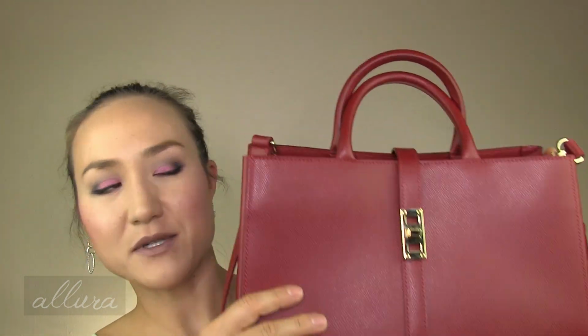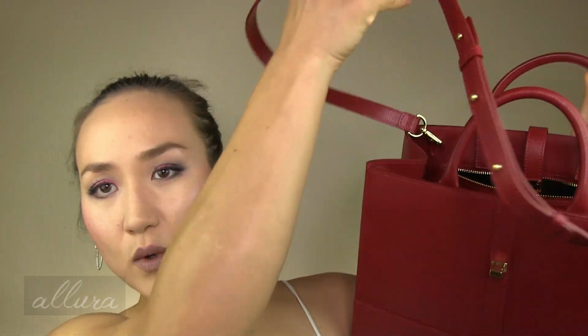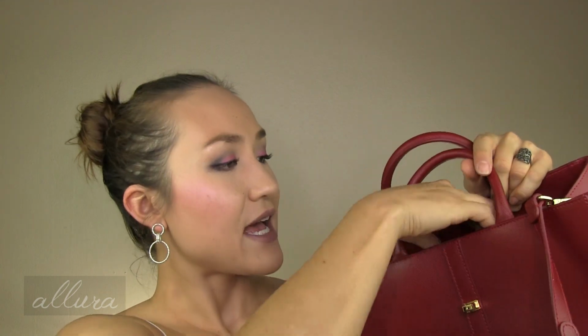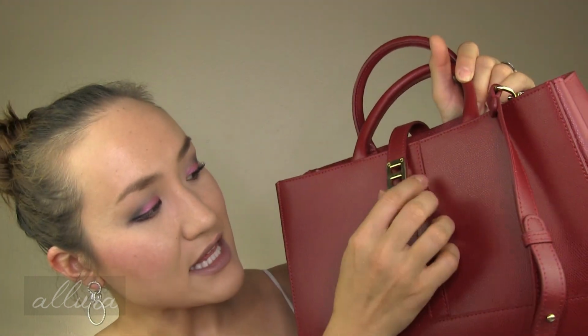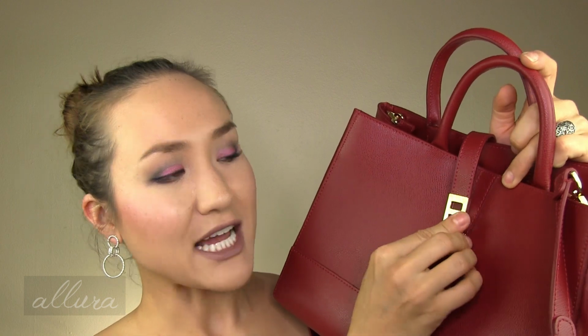It is, I would say, a larger size, medium to larger sized purse. That's what it looks like inside, and then you have a zipper pocket. You can wear it with the shoulder strap or just with the handles. And I really like that you have three different choices for buckles here to tighten the opening at the top.